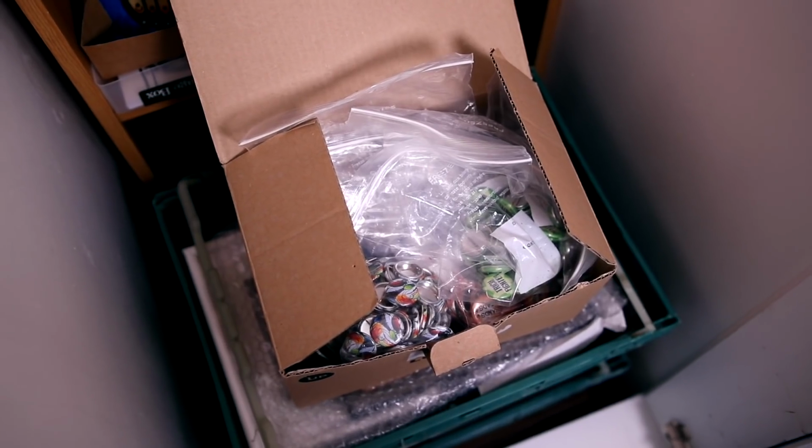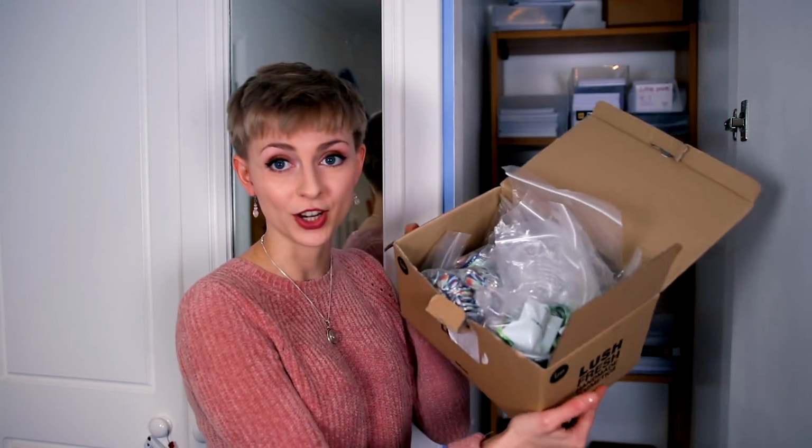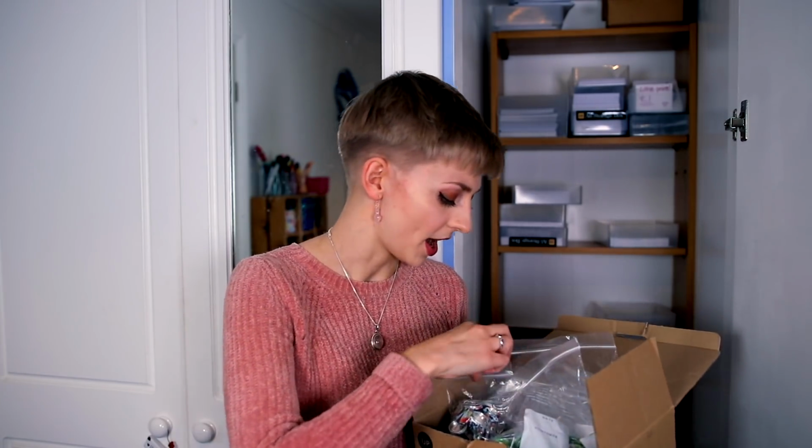And then right at the bottom, we have my badges, a big box. Again, this is the best storage I could come up with, a Lush box. I try not to move them about too much because I don't want to scratch them, but I try and keep them in their little bags like this. In the future, I would like to upgrade my storage system, but this is all I could manage for now.